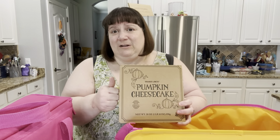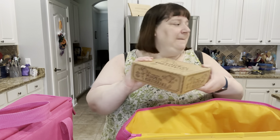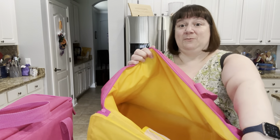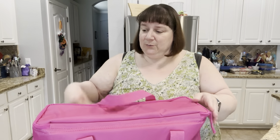This is not a new Trader Joe's item. It comes out every year. So just my first time trying it. Okay. That's the end of bag number 1. So I'll put that down here. Now we'll move on to cooler bag number 2.